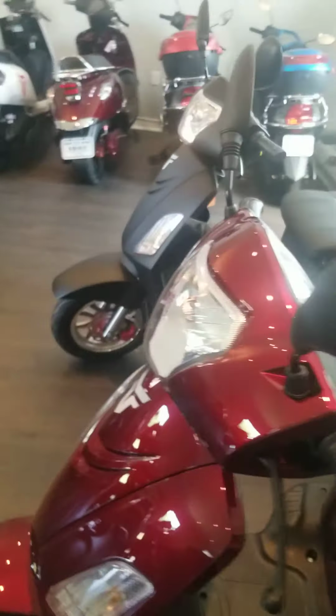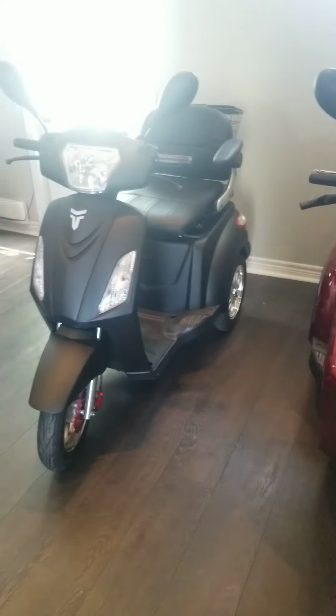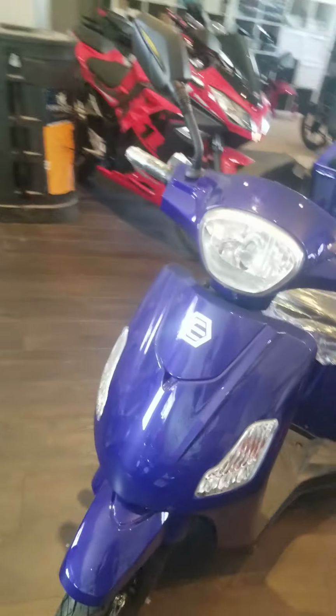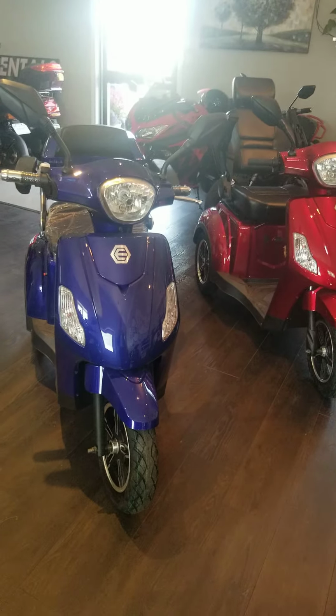So yeah, it's a rundown, but these are a terrific value, especially when you get into Invacare and Fortress. You can't get an all-terrain solid bike like this for the prices. So you've got full warranty on these, and they're awesome. So I hope this helps.